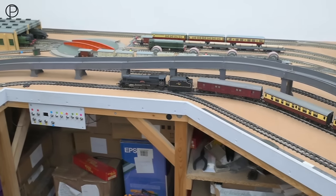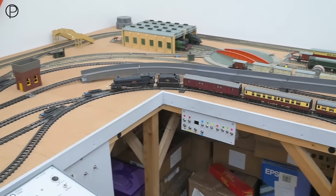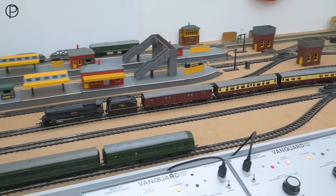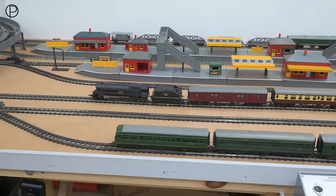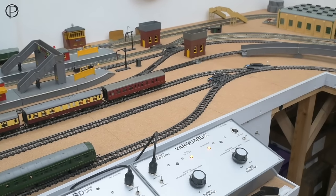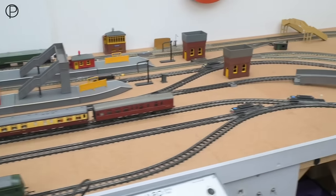Let's see if we can get this into the sidings here, and then we'll see if we can catch up with our original plans. Let's bring that along there to a stop. I think we're all in there. Let's have a look at that. Yeah. Now we need to fiddle with a bit of track work.